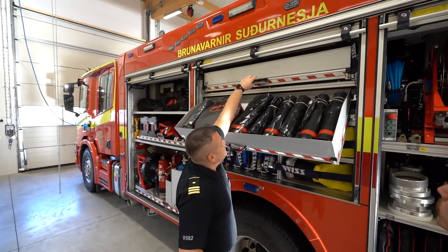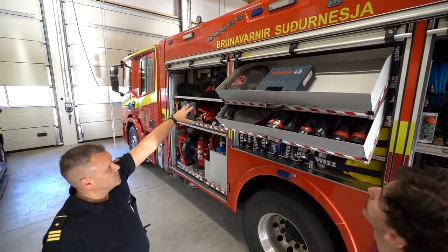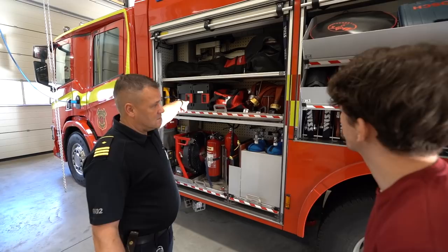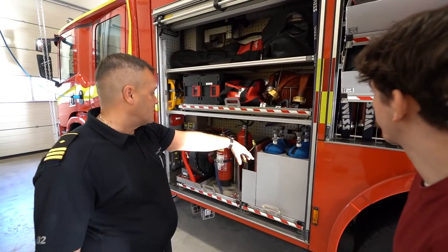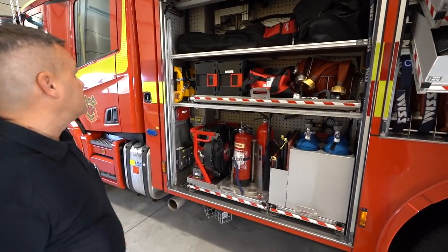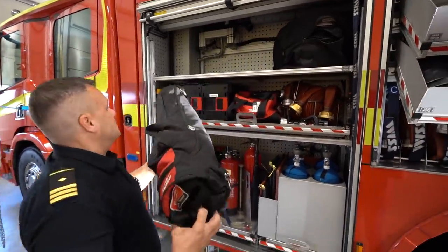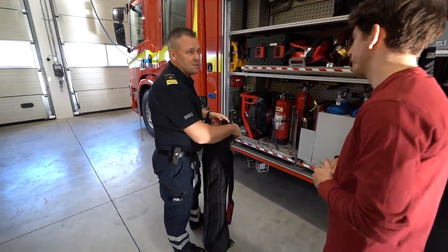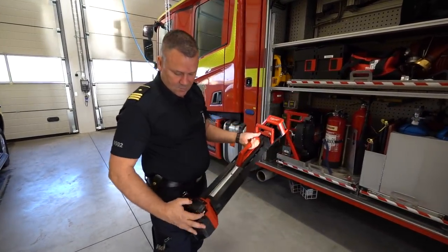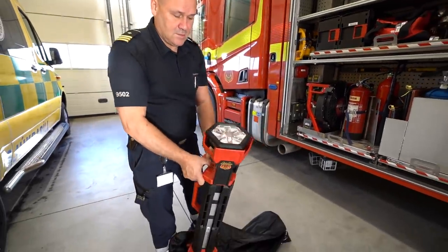And then we have some tools, like drillers and such. And then we have here some saws, all kinds of saws, extra air bottles. A fan for the smoke ventilation, and the smaller things. You say light mast, yeah? It just uses batteries. Like you see, here we have a battery just for the light mast. That's great.